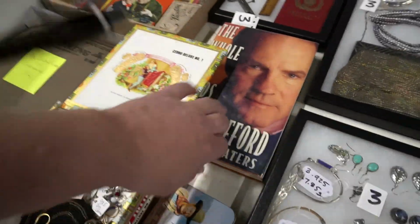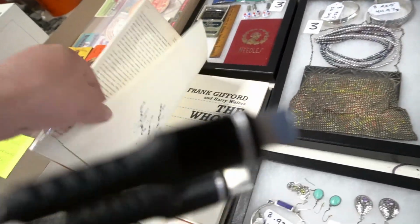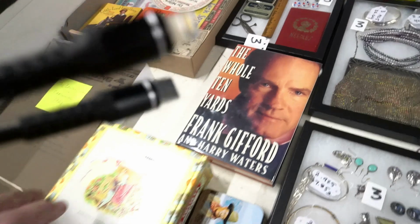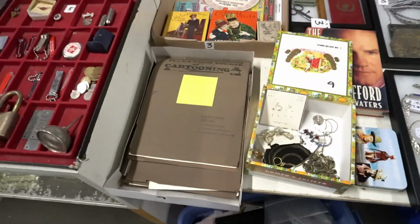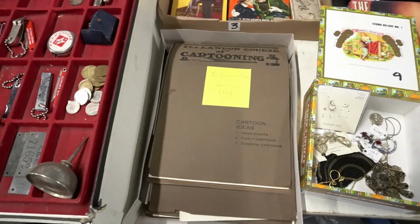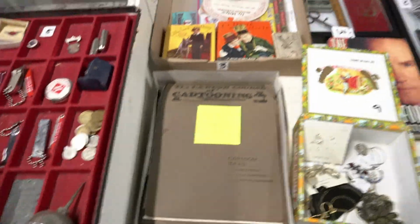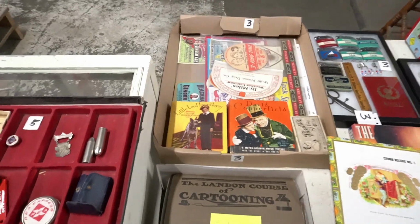Like this has got to be signed, right? Yep. Oh, Frank Gifford. More sterling in there. Whoa. Sorry about that. Landon Course of Cartooning, 1921. My cables are getting all in the way. I've got this thing plugged into an auxiliary battery.